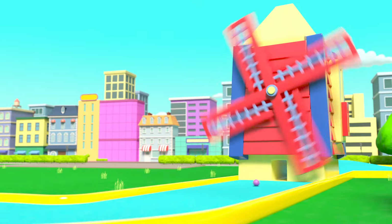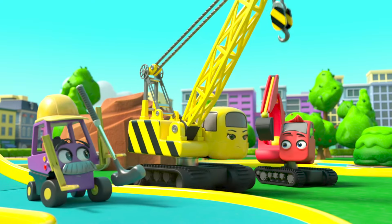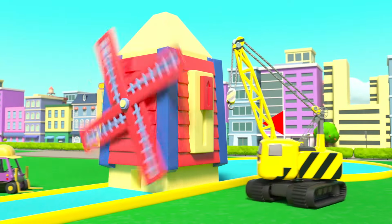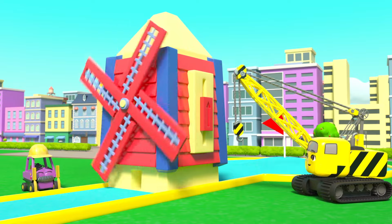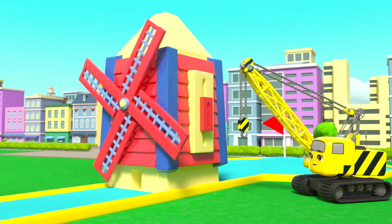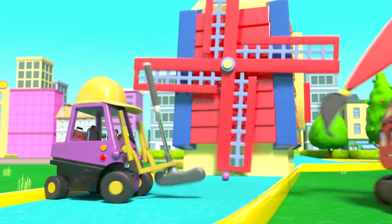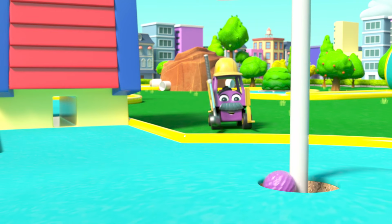Now the windmill, but it's spinning way too fast. Watch out, everyone. Maybe they should change the speed of the windmill. There, that's better. Mr. Rubble tries again. And it's straight through and in the hole.